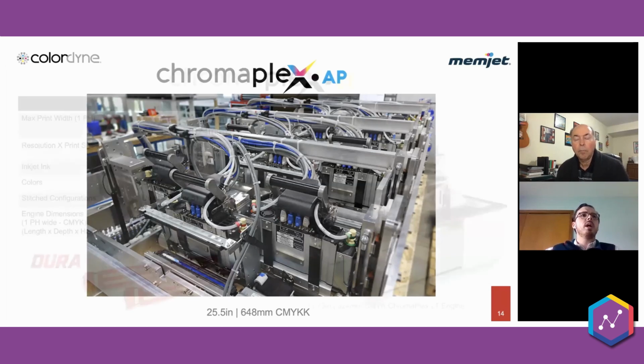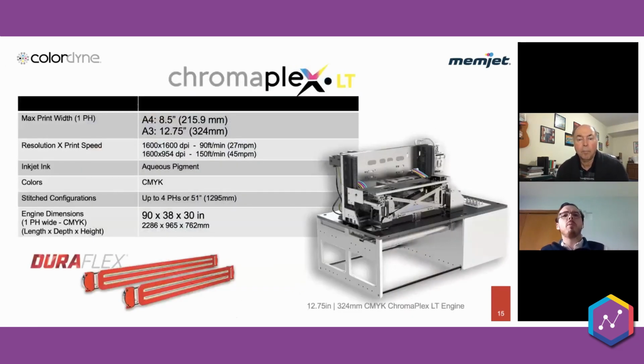If we go into the next technology, which is our Chromaplex LT, this is our mid-range pigment-based inkjet system using the Memjet Duraflex printhead. This platform is available in A4, 8.5 inches or 216 millimeters. And it's also available in A3 plus 12.75 inches, approximately 324 millimeters. This platform is a little bit slower on the speeds, but maintains that same very high resolution that Memjet's known for of 1600 by 1600 DPI.